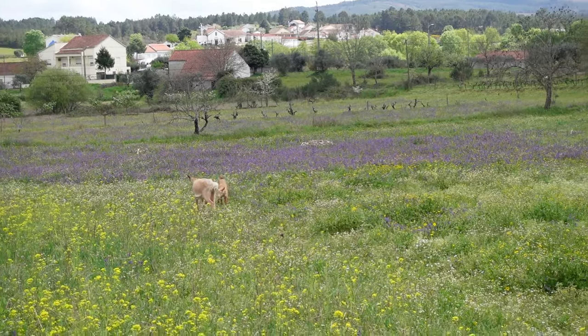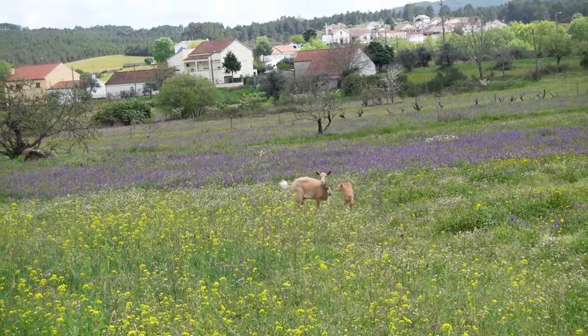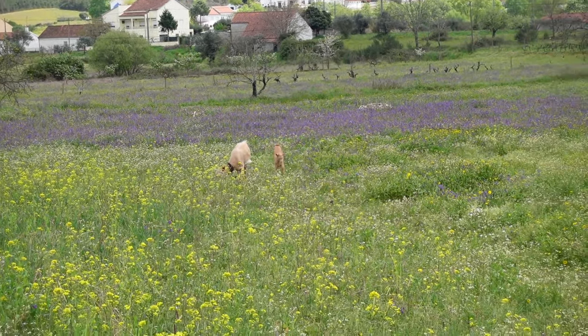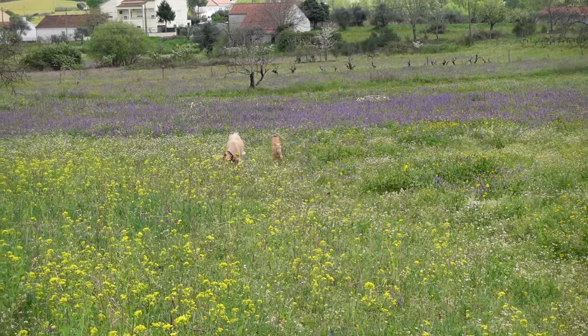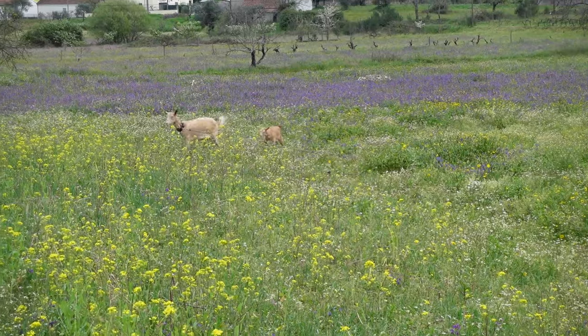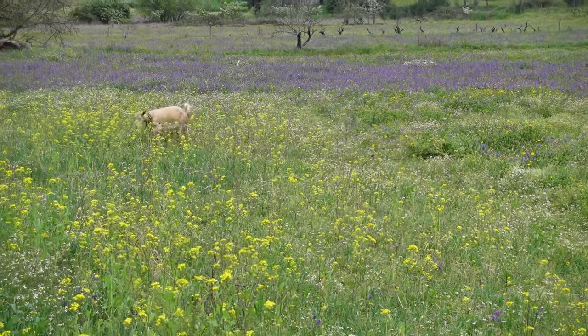Just look at that little beauty. It's her first day out today, the little brown one. She just reminds me of Mabel when she was a baby. She's absolutely adorable.